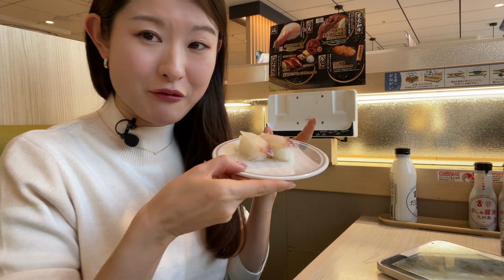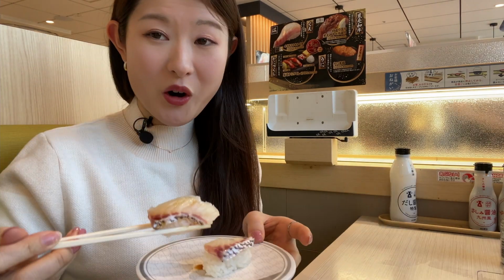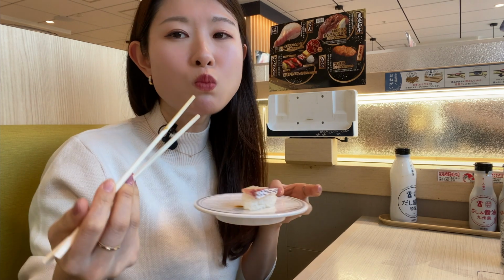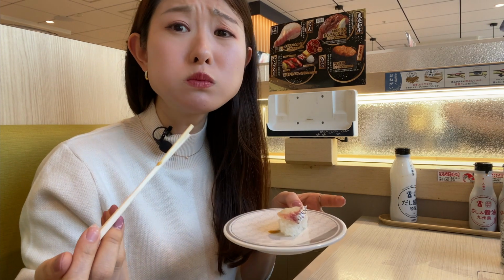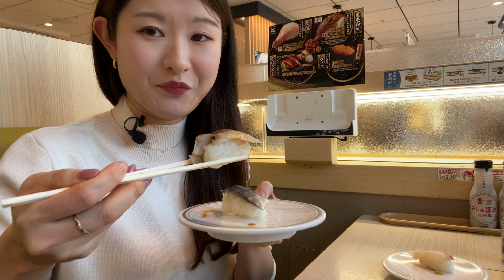So this is the red cream and we also have some mackerel. Yes, shime saba it's called. Gonna go on to the mackerel. It's been cured in vinegar.